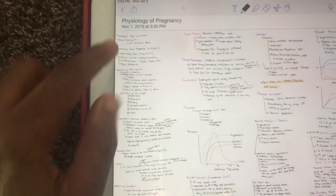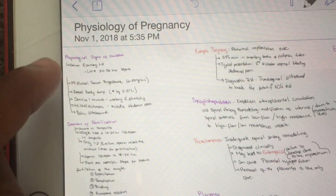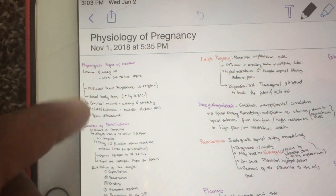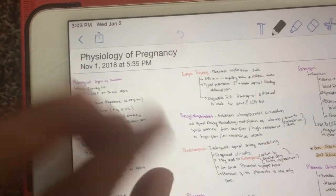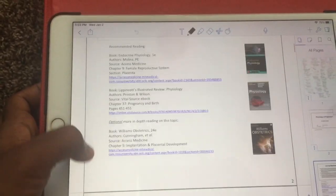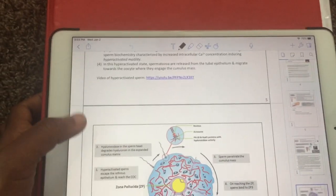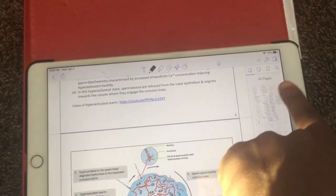I still kept the same thing, my titles at the top. The purple is for the main headlines, and then red is for pathology, so preeclampsia, ectopic pregnancies, stuff like that. And then right below it, I could put the PowerPoints in there, and look at that, or I can watch my lectures and take my one page notes.